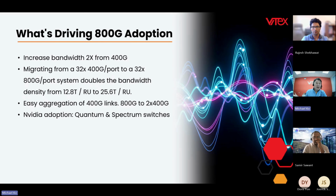And because of the migration that we had in the past in the optical space from 100 gig, 200 gig, 400 gig to 800 gig, it's easy to break out or aggregate 400 gig to 800 gig or vice versa. There are some good products already available to enable that, so that's also another benefit. And of course, that's the reason that NVIDIA adopted 800 gig ports in most of their systems, including Quantum and Spectrum switches.